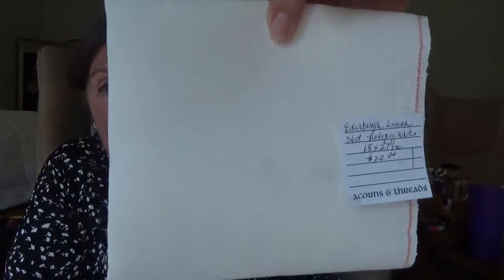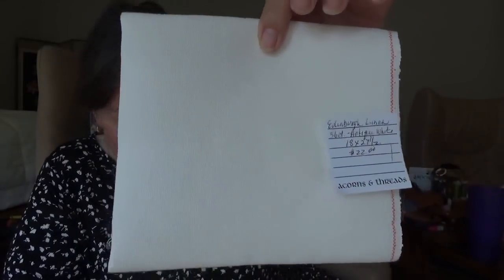And then I found some linen, Edinburgh linen, 36 count, which I think it called for 35 or 36 count, antique white in the right size piece. And so now I have everything to start the dog declaration. In the pursuit of squirrels.